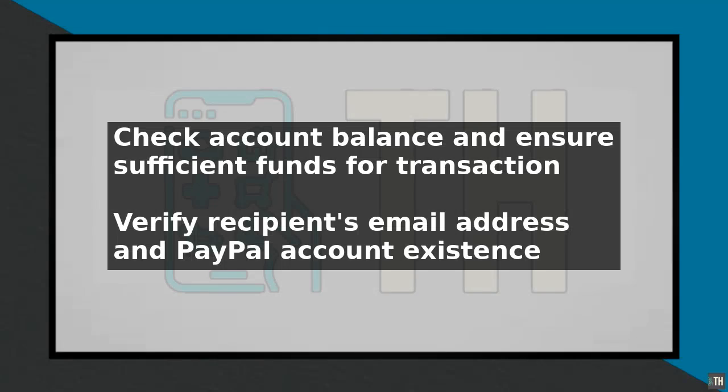To fix the PayPal transfer failed issue, start by checking your account balance and ensuring you have sufficient funds to complete the transaction. Verify that the recipient's email address is correct and that they have a PayPal account. Next, review the transaction details and check for any errors or typos in the amount or description.